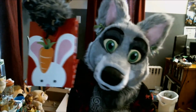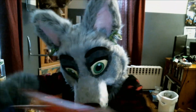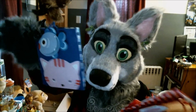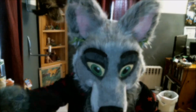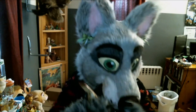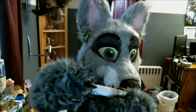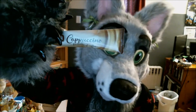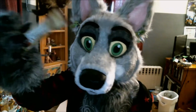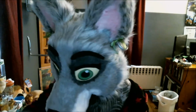Cute gift bag. Another cute gift bag. We got some food. More food. There's some coffee stuff. It's a package of coffee powder. You put it in the coffee and put water in it. And yeah, it's good. I had one for breakfast.